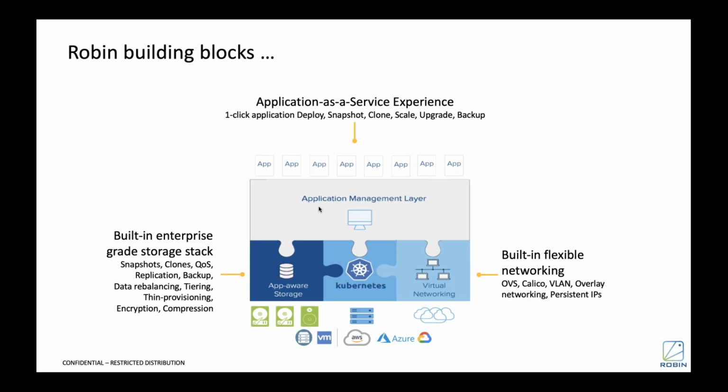The unique thing that Robin has is the application management layer. The application management layer is tightly integrated with storage, Kubernetes, and networking components that will allow enabling any application as a service workflow for the end user. Using the application management workflow, you have the ability to provision hook scripts, which enable the customer to customize their application deployment process and lifecycle process the way they want. So you can define your own post-clone, pre-clone, pre-snapshot, post-snapshot, post-create application hook scripts so that you can customize your application lifecycle behavior based on the changes that you put in those scripts.